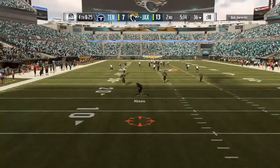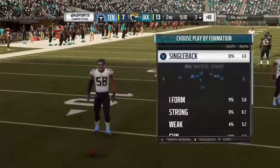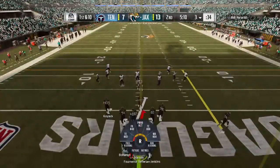Back deep, Jadon Mickens. And a great job here. This is going to turn out to be a beauty. This is marked down at about the 3-yard line. The Jags offense now gets set and heads back onto the field.